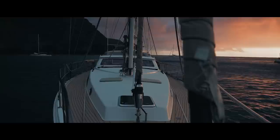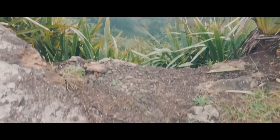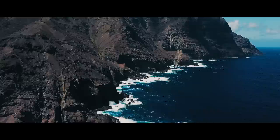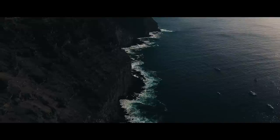What if I told you that there's an island in the middle of the South Atlantic Ocean that has dense jungle reaching high into the clouds, and then transforms into a barren desert landscape before huge volcanic cliffs dive straight into the deep blue ocean? This island, which is home to only 4,000 people, is St. Helena, and is one of the most remote island settlements on Earth.